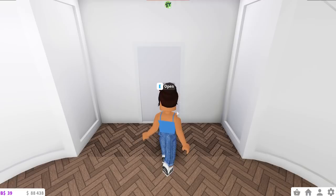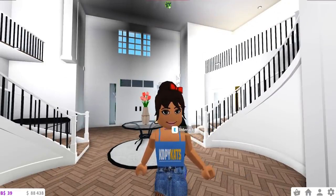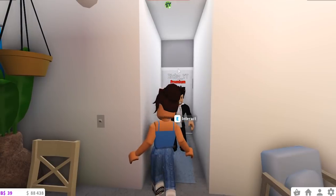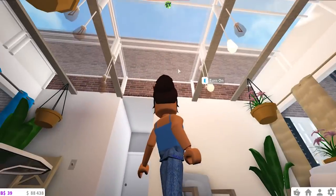But now when you come in, there is a door. I'll ignore this. I've got to change this. There's going to be some mistakes in this. But when you come in, there's a door here and it takes you to our new conservatory. Okay, the inside here, so it's got a glass.